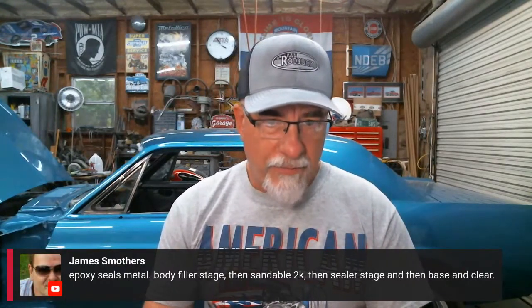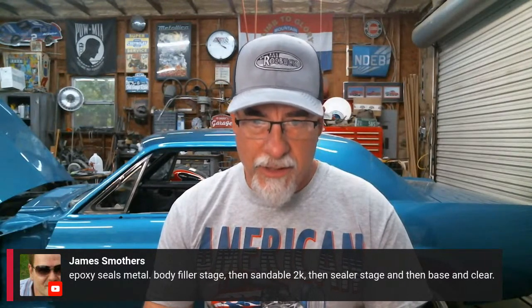James, epoxy seals metal, body filler stage, then sandable 2K, then sealer stage, then base and clear.